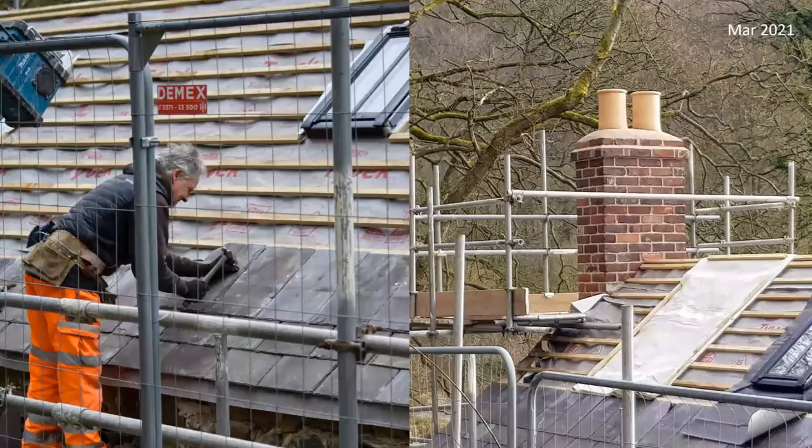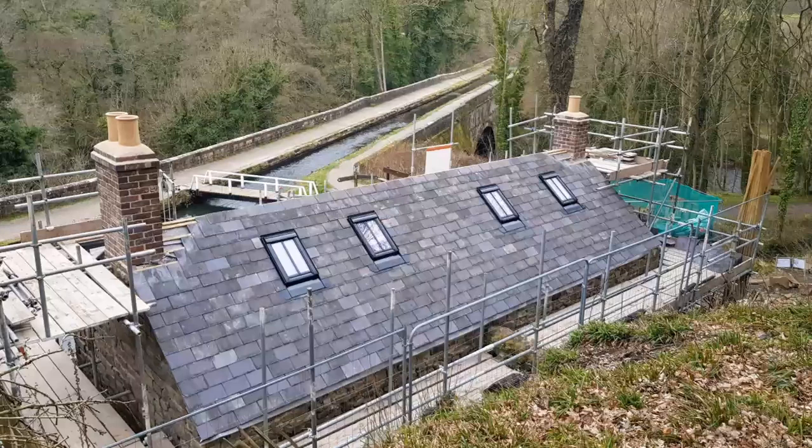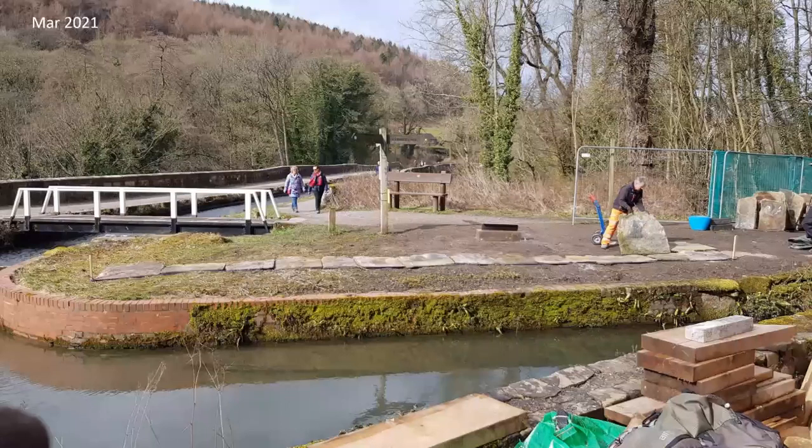So on the 9th of March, the chimneys had been built using reclaimed red brick to match the original chimneys of the cottage. Andrew was installing the roof lights and started fitting the Welsh slate on the back, again, same as the original cottage had. And it soon made a wonderful sight. Then he turned to the front and we were treated to some wonderful craftsmanship as Andrew carefully reassembled the Derbyshire Freestone tiles into what became a spectacular new roof.